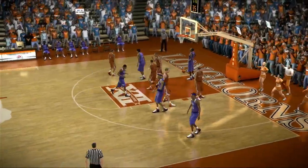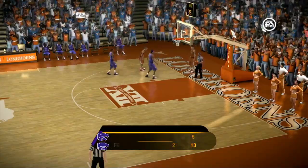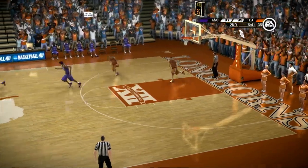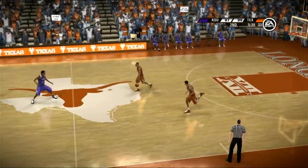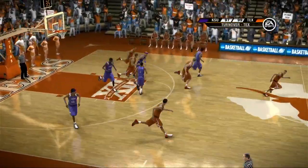And the ball goes out of play. Dick, let's take a look right now at our backcourt production. Hey, team success depends on backcourt production, Brad. If you can handle the rock, make good decisions, penetrate, and knock down the open jumper, you give yourself a great opportunity to get to the winner's circle.